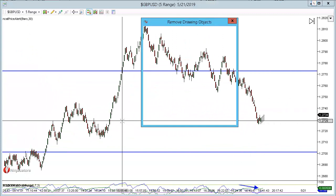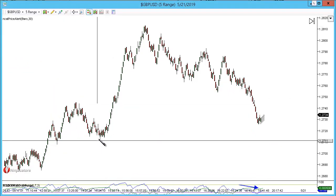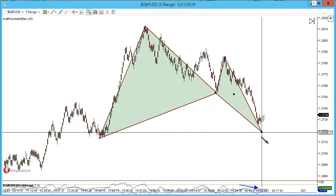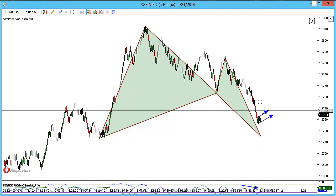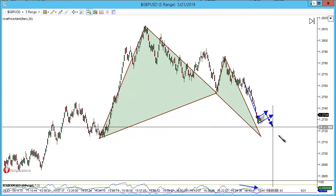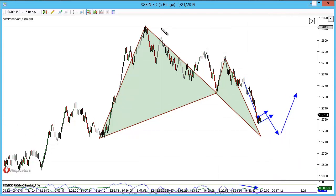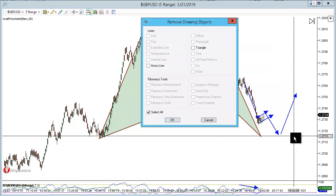This back pattern you can see by X to A to B, B to C, CD completion right here. Could be seeing a little retracement right now after a bearish move, looking for a move lower to complete, looking for a move higher into at least a 38.2 fib.